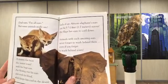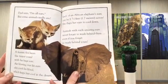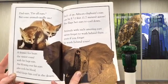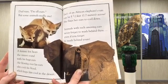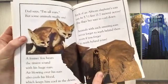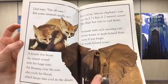Dad says, I'm all ears, but some animals really are. A fennec fox hears the tiniest sound with his huge ears. Air blowing over his ears also cools his blood, which keeps him cool in the desert. So a lot of times animals living in warm places have big ears too, to help get rid of some of that body heat.